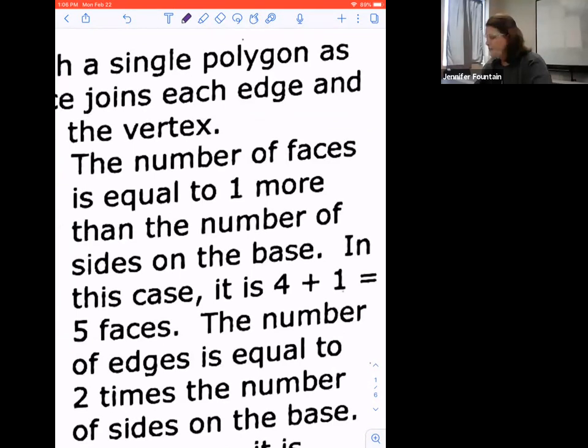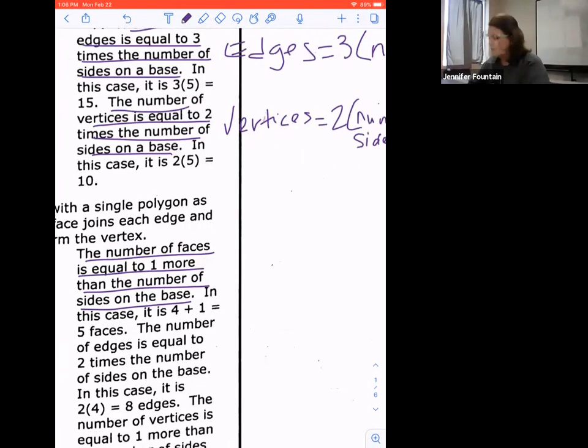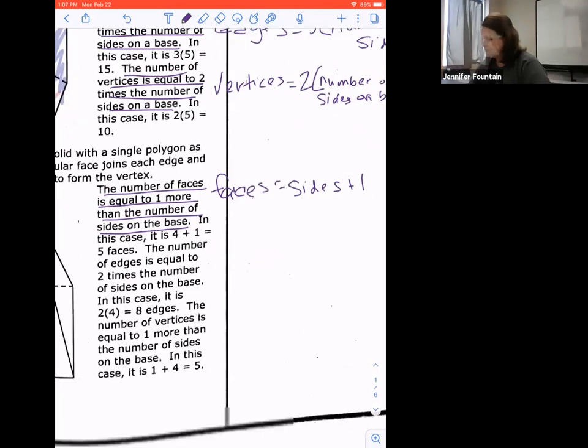The number of faces is equal to 1 more than the number of sides on the base. So faces equals sides plus 1. So in this situation, we have a 4-sided base. It's a rectangle or square, we don't know yet because we don't know the exact measurements, but we have a 4-sided base. So we just do 4 plus 1 is 5. So that gives me 5 faces.